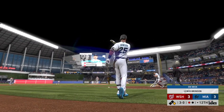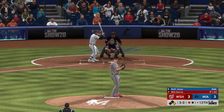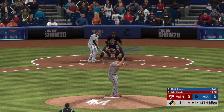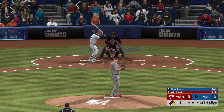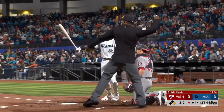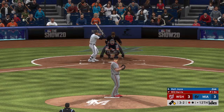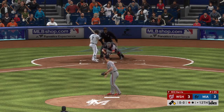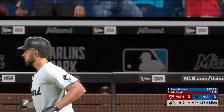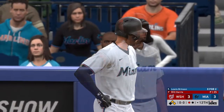Lewis Brinson is on deck. The 3-0. Possible winning run on first, one man away. And that misses, ball 4. So now the potential winning run moves into scoring position where a single could end this thing. That was a great battle right there. He tried to get him to chase, but he laid off some really tough pitches and got a walk. Got to tip the cap to the batter that time.